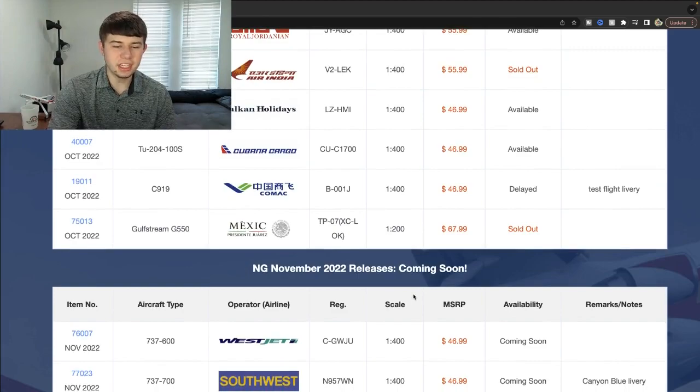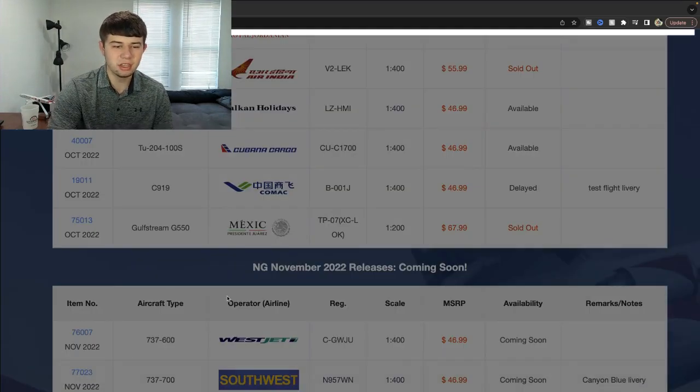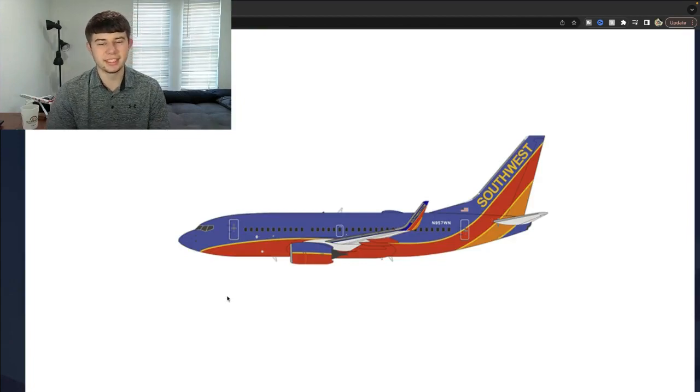Southwest Airlines 737-700 Canyon Blue livery, November 957 Whiskey November with blended winglets. Nice. Really excited for this. I think this model is going to turn out really well. Of course, the Canyon Blue livery at some point will be on the back half of its stretch here with Southwest. Definitely will be getting one of these, and I'll try to use it as many times as possible, but this will make for great retro airports, and just in general will be a great asset for current day items.